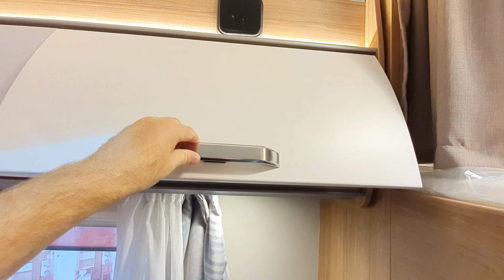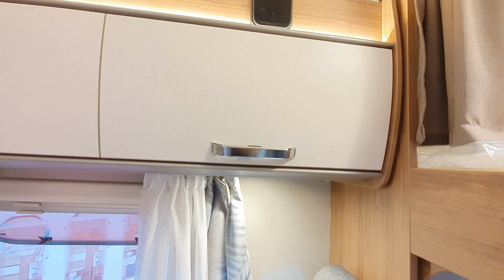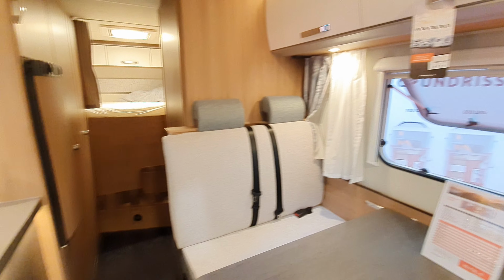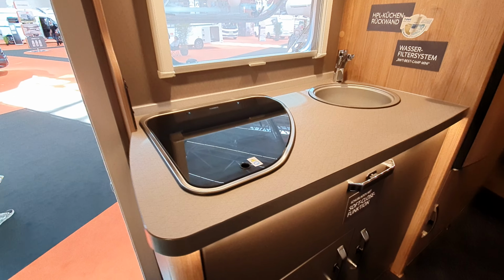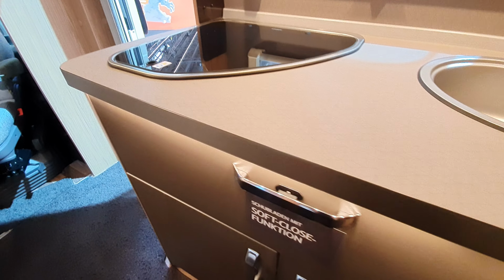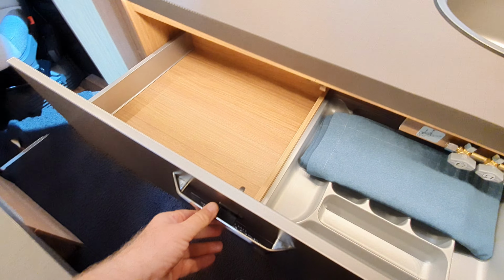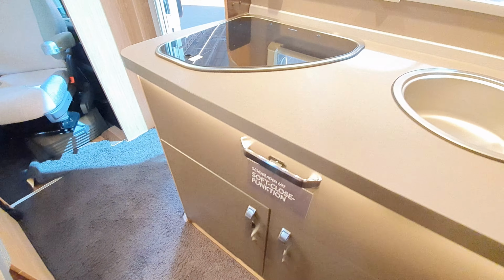Let's give that a go. And we'll close it. We'll see if it's soft close. Not that anybody's claiming it to be soft close. That's a hard close, but it did close. And a rather nice kitchen. It's got a water filtration system. Now this one here is claiming to have soft close. So, right, we'll place your bets now. Will this have soft close or not? Go on. Yep, that was definitely soft close.